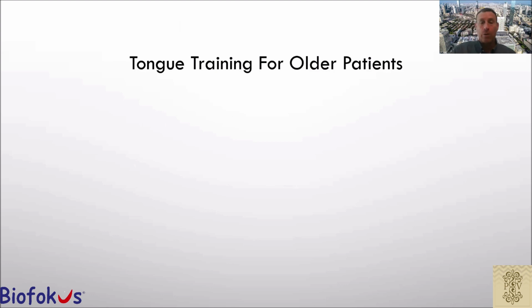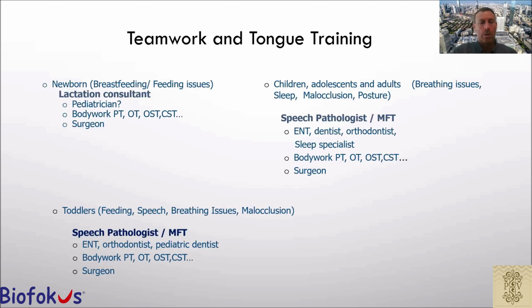Now let's talk a little bit about tongue training for older patients. As we talked before about the breastfeeding team over here, now when we are dealing with older patients, toddlers and children and adolescents and adults, we have a different team, which is kind of the same. We have the speech pathologist or the myofunctional therapist as the team leader, and we have the ENT, the orthodontist, the dentist, or even the sleep medicine doctor there. And the team consists, of course, of a body worker, again, physiotherapy, occupational therapist, osteopath, craniosacral, and the surgeon is the last one. And each and every one of those team members should be aware of the tongue training.